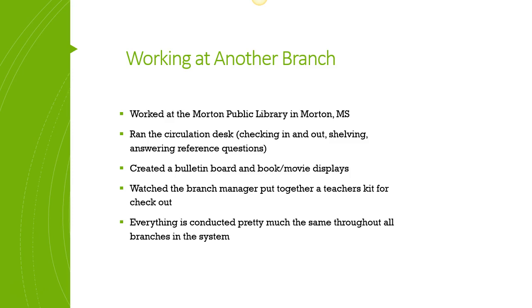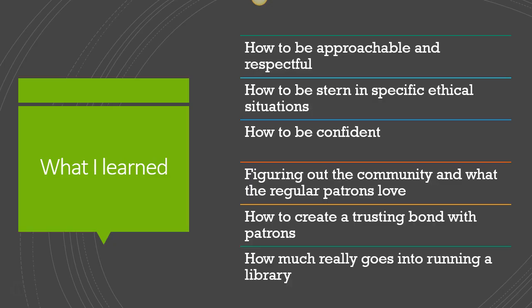And then I got to watch the branch manager put together a teacher's kit to check out to a teacher. It was like a space kit and a dinosaur kit, and she just put together some items since we didn't actually have a dinosaur kit. She just wrote down what was involved in it and gave it to the teacher. So that was really neat. And pretty much everything was conducted the same as my practicum site library, so that was nice because it was all pretty similar.